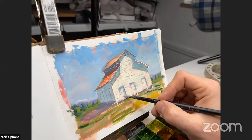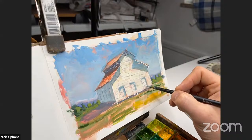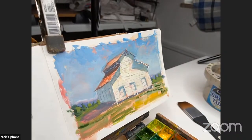Question about your setup. What is the setup you use to hold your sketchbook? Also, what is the setup you use for painting outside? I've seen it on TikTok and it looks cool. Yeah, so I'm using what I use in TikTok right here.